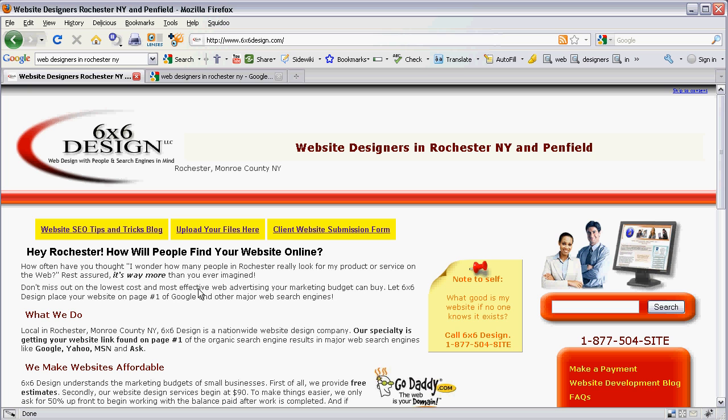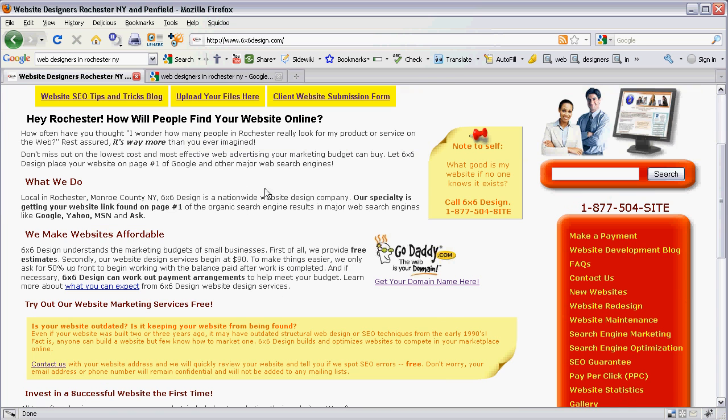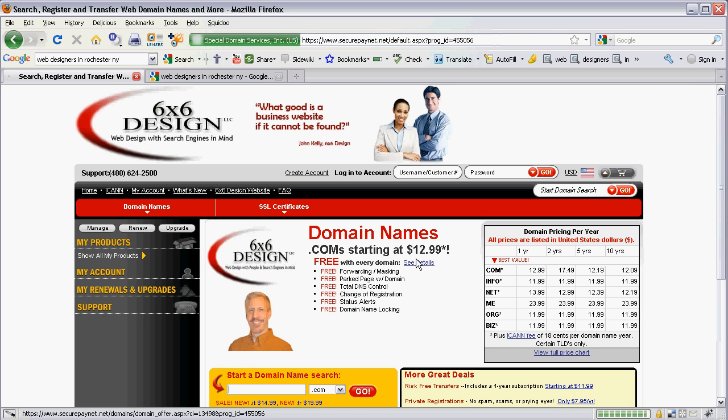So once you've figured out what kind of domain name you want to get, you need to see if one's available. Here's what you want to do. You go to 6x6design.com, and on my homepage, find the GoDaddy link. I'm a GoDaddy reseller, and when you click on that, it's not going to take you straight to GoDaddy.com. It's going to take you to 6x6 Design's GoDaddy reseller store. All that simply means is I'm authorized to sell for GoDaddy.